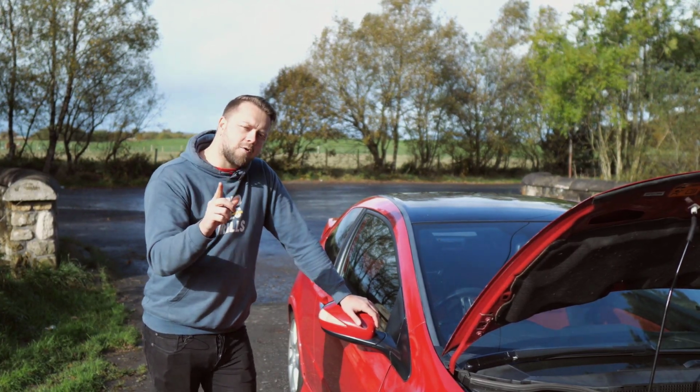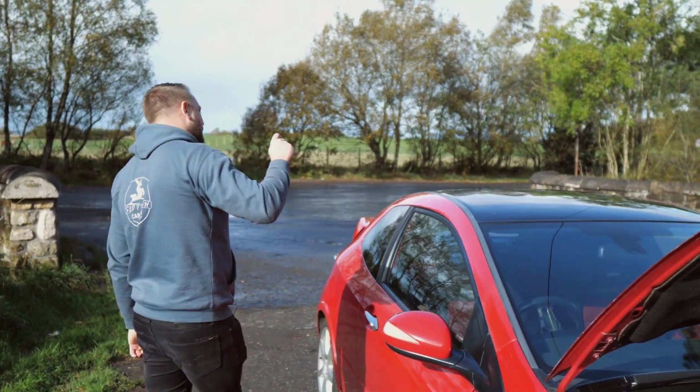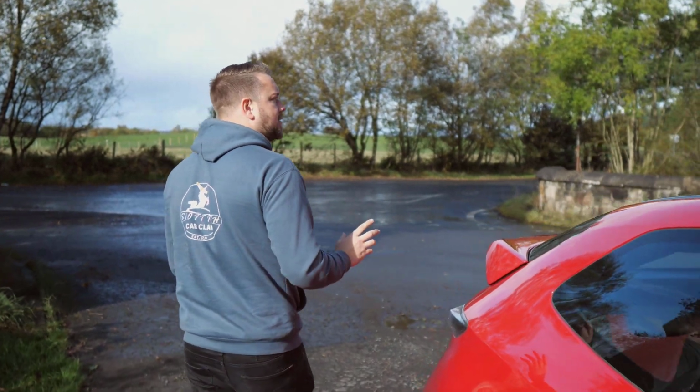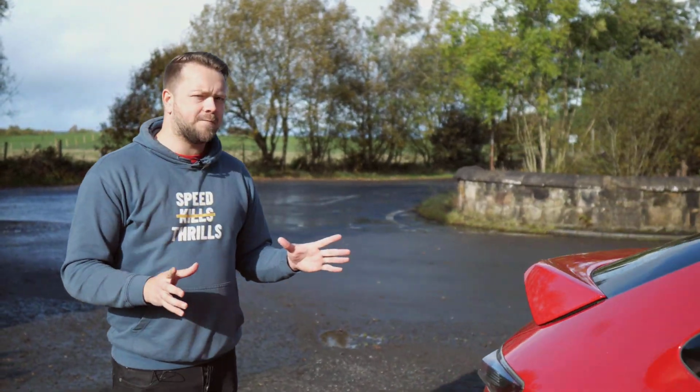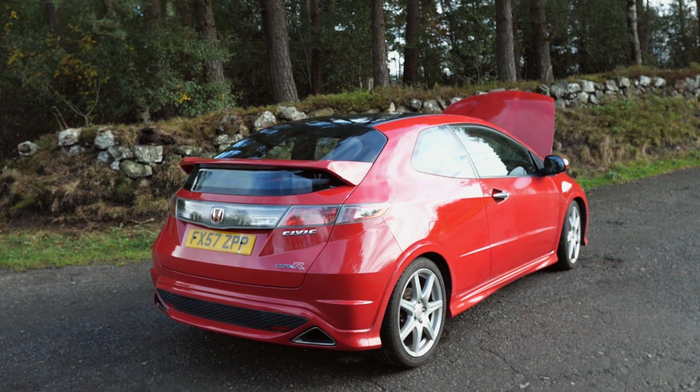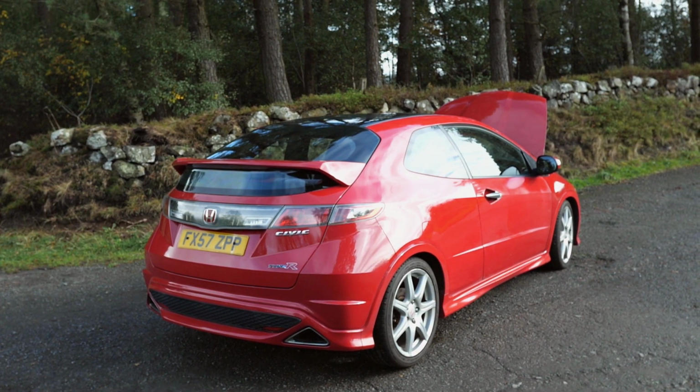Next up, let's talk about the most contentious part about the FN2 Type R. We couldn't make a review and not mention this, and that is the rear suspension. You know what's coming up here, don't you? So Honda, in their infinite wisdom, decided to use a torsion bar for the rear suspension.